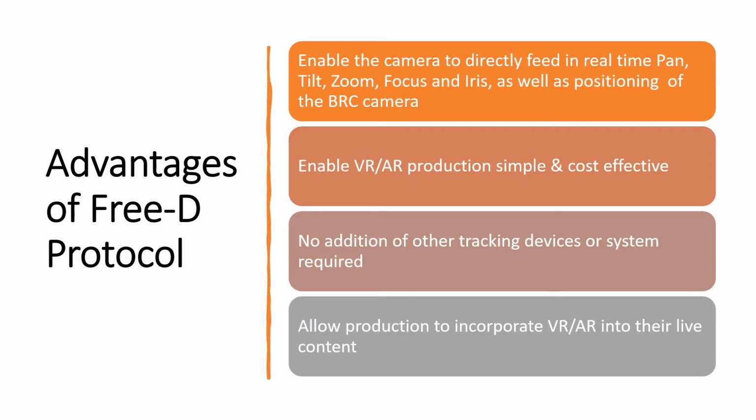The BRC cameras now can output tracking data over IP using the industry standard 3D protocol. 3D protocol enables the camera to directly feed in real time the pan, tilt, zoom, focus, and iris, as well as the position of the PTZ camera, making VR/AR production simple and cost-effective without the addition of other tracking devices or systems. This new feature will allow production to easily incorporate VR/AR into their live content, such as expanded sets of sceneries, live animation, esports, and graphic overlays, overall enriching their entire creation.